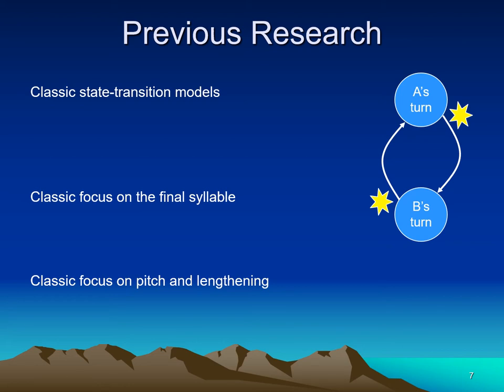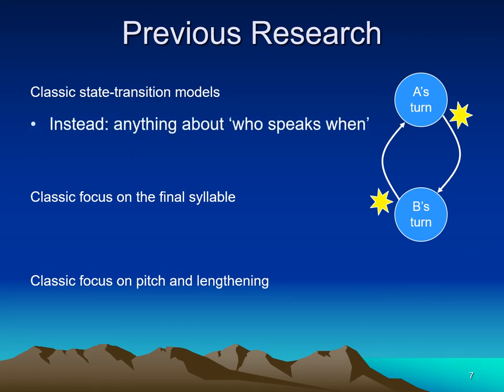But that's not all there is to it. So rather than a two-state model, here we're going to take the perspective that turn-taking is about anything relating to who speaks when. So if people are speaking over each other, that's interesting. If there are awkward pauses, that's interesting. Anything that relates to any of those things. And instead of just signals, joint patterns. So if two people do something together, how do they do that?